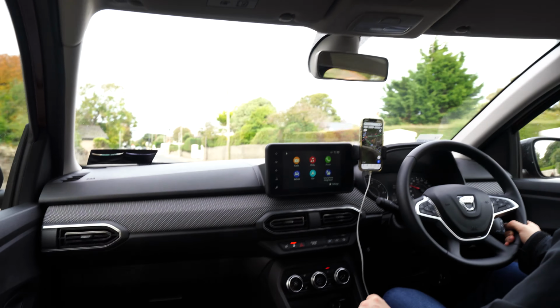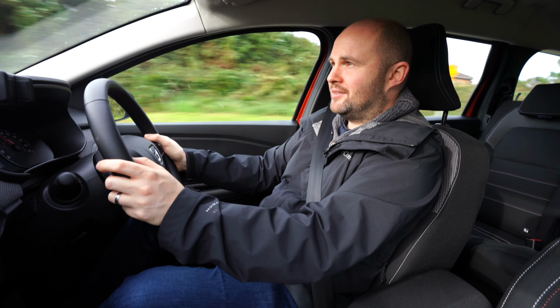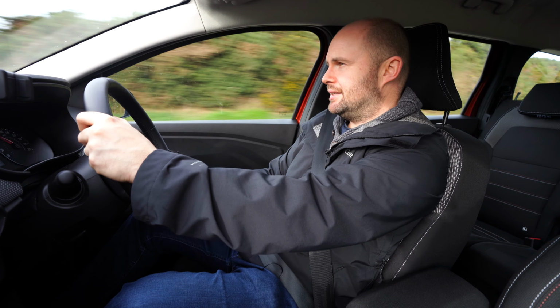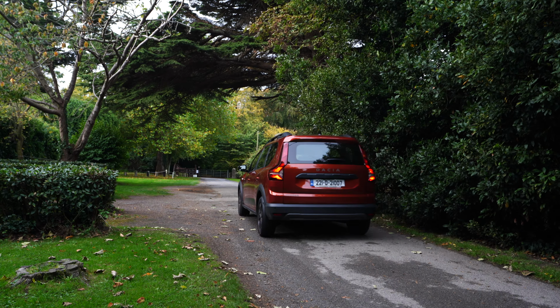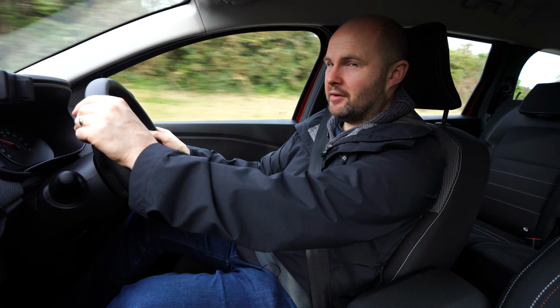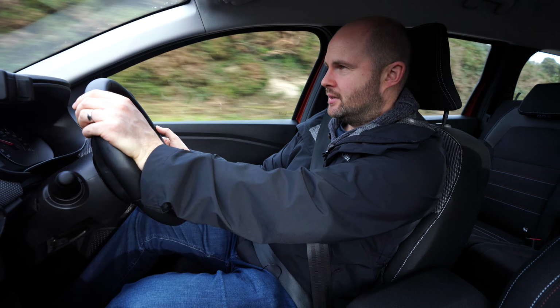Here we go into a corner. I'm not braking, I'm in 6th gear. There's no body roll. Like, there's a lot to be said for 1,200 kilogram cars. And it's quick enough off the lights for the same reason. This one is blind spot, frontal collision avoidance. I've covered the fuel economy, not quite the 5.5 they're claiming, but look, you could drive it slower than I probably do, so probably not being totally fair on it there.